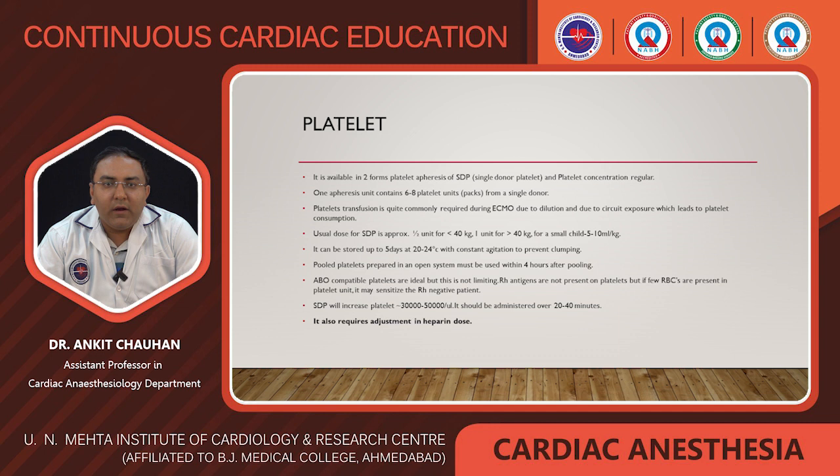ABO compatible platelets are ideal, but this is not limiting. RH antigen is not present on platelets, but a few RBCs are present in a platelet unit, and it may sensitize the RH negative patient. SDP will increase the platelet count by around 30 to 50,000, and it should be administered over 20 to 40 minutes. It also requires adjustment in heparin dose.